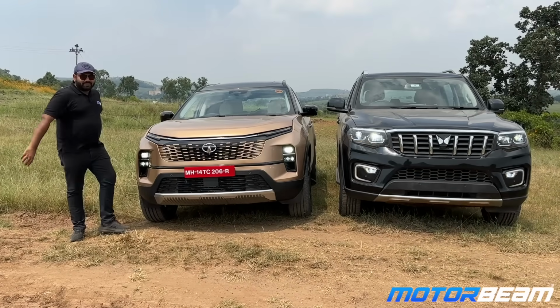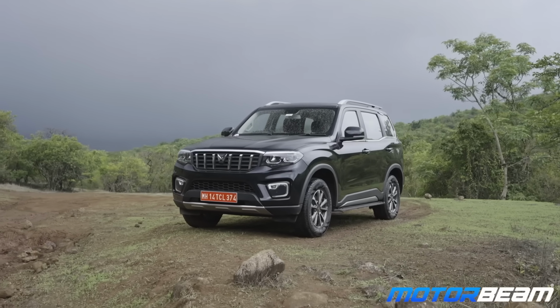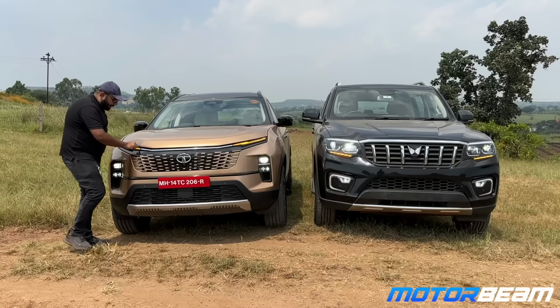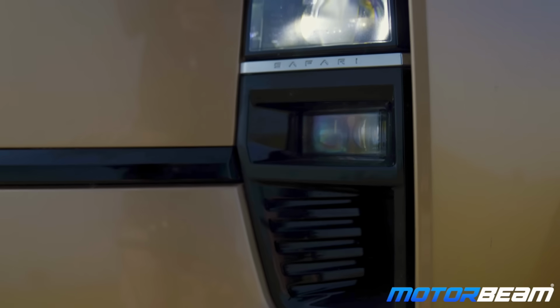Both the cars look amazing for sure, but personally I think the Tata Safari looks a little more posh compared to the Mahindra Scorpio, which has that macho image. And Tata ने काफी सारे changes किए. यहाँ पे you get a new grille over here with some body colored inserts over here. यहाँ पे आपको पूरी DRL की strip मिल जाती है. You get sequential indicators again which are found on the Scorpio. यहाँ पे आपको LED projector fog lamp मिलता है, LED projector headlight मिल जाती है.